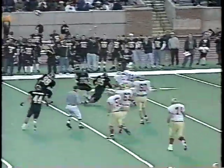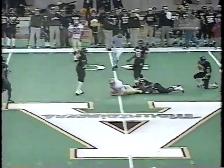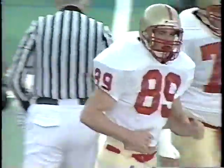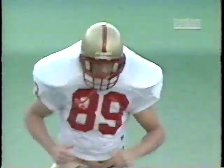Lester holding, lets it go. He picks up his secondary target, the tight end, and it's a first down to the 50-yard line. So VMI converts a third and 13. They get the football to the tight end, Greg Harris. Lester did a good job that time, Sam, checking off his primary receiver and going to the tight end.